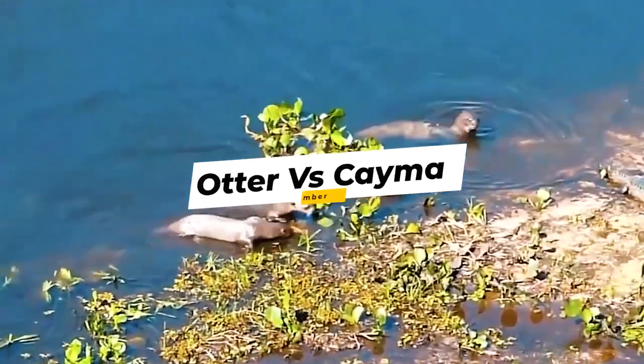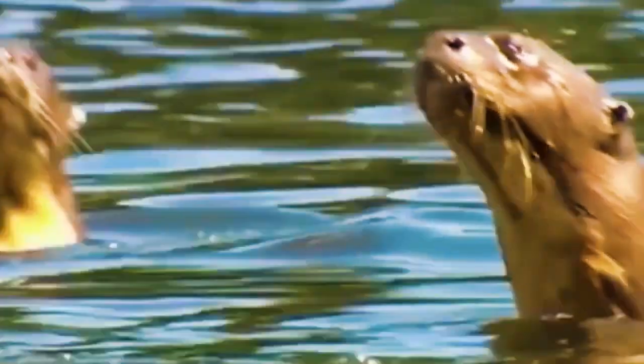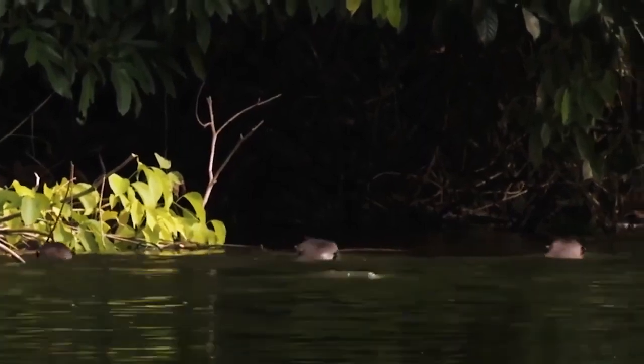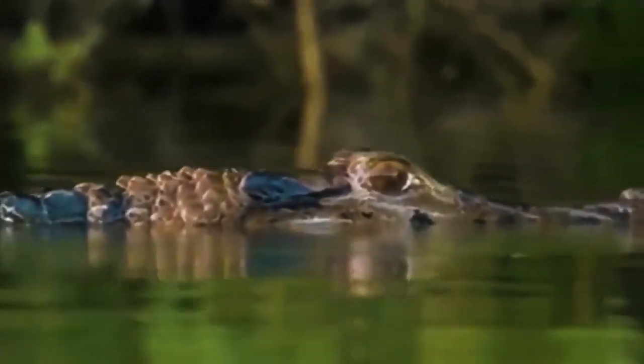Number 15. Otter versus caiman. One of the toughest animals in the Amazon jungle is the giant otter. They are constantly surrounded by black caimans, anacondas, jaguars, and pumas. In our first clip, 2 otters have 6 pups and protect and train them in the way of the jungle.